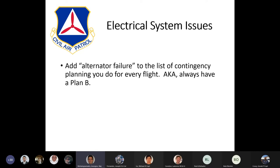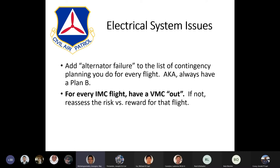Add the alternate failure possibility to your contingency planning. So have a plan B. Maybe it's an airport without a control tower that you wouldn't have to talk to if you don't have radio. Or it's a longer runway, so you can land without flaps. If you're going to fly in IMC, it's good to have a VMC out. If not, take that into account in your risk management.